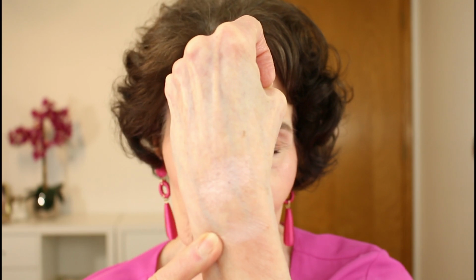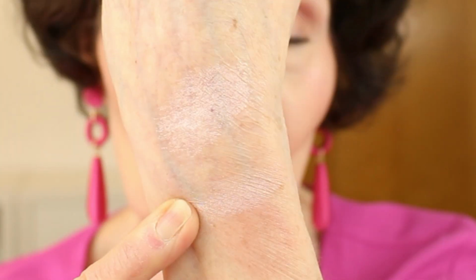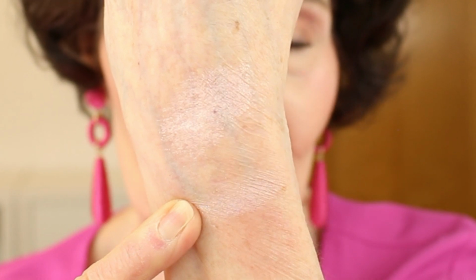And I swatched them for you as well. On the bottom where my finger is the stick highlighter, and the one above it is the liquid highlighter, which has far more luminosity. Which you choose is really a matter of personal preference and perhaps also the kind of event you're going to be attending.